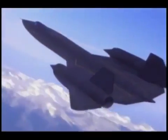Using archive film and color reenactments, Heavy Metal reveals the once secret and covert world of the SR-71 Blackbird.